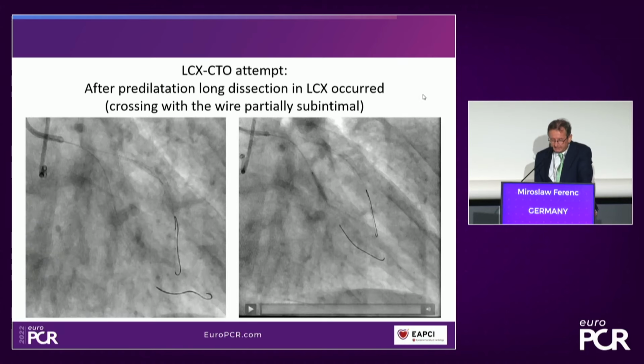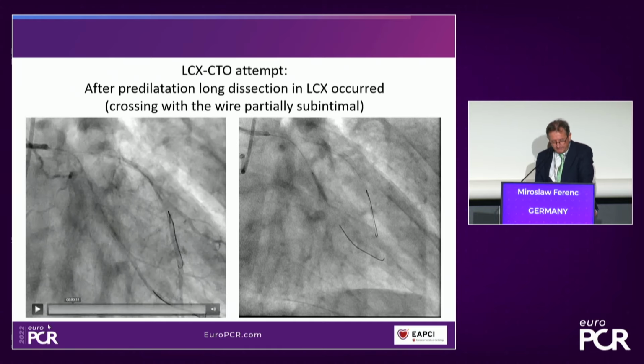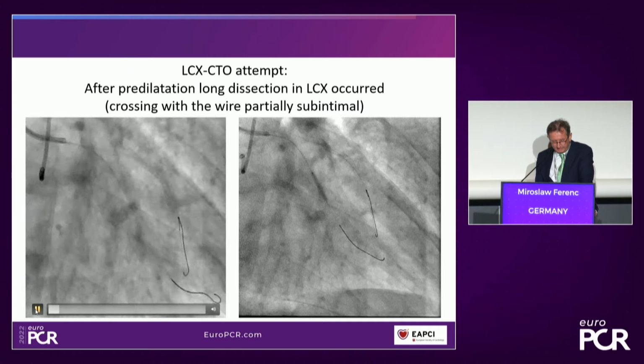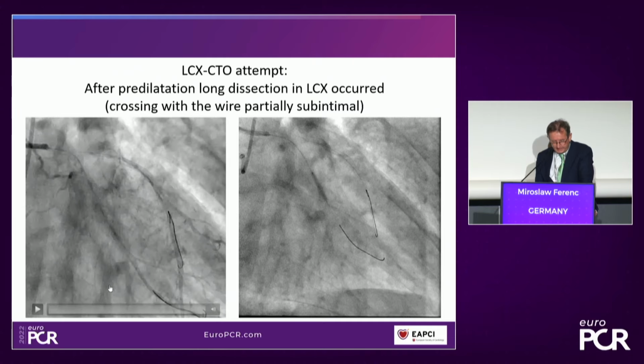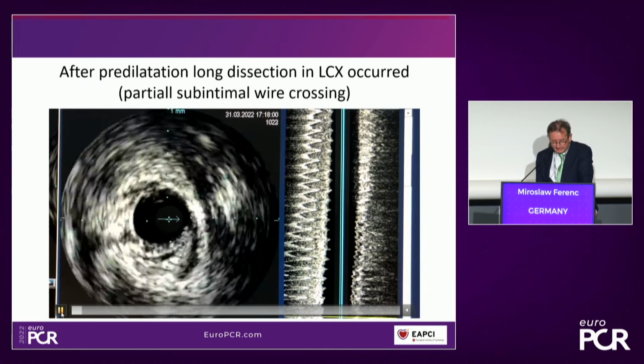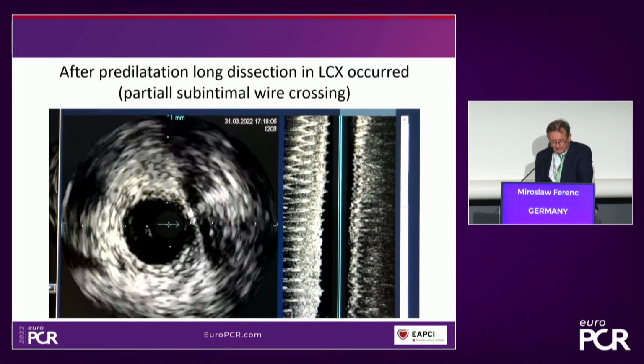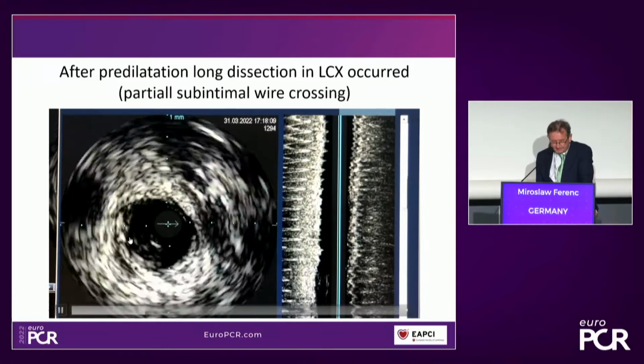And the question was, what will be the next step? As you can see here, we had good flow, but there was a dissection, and the dissection was starting practically here and stopping here, so a really very long segment. So finally, the decision should be made. So what can we do? We even went with IVUS in this setting, and saw such a long dissection and some flaps.